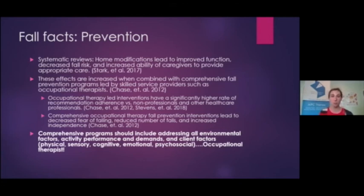Occupational therapy-led interventions lead to a significantly higher rate of recommendation adherence versus non-professional and other healthcare provider recommendations. And comprehensive occupational therapy fall prevention interventions lead to decreased fear of falling, reduced number of falls, and increased independence. So lots of research there.